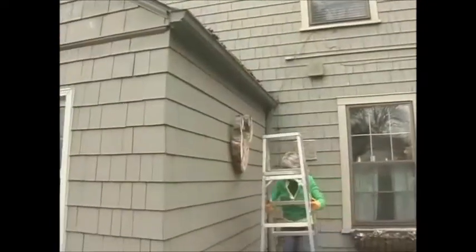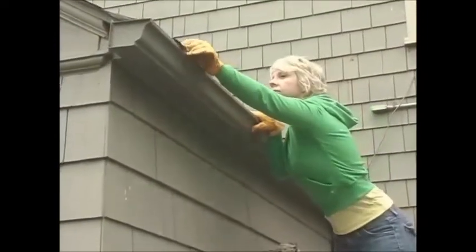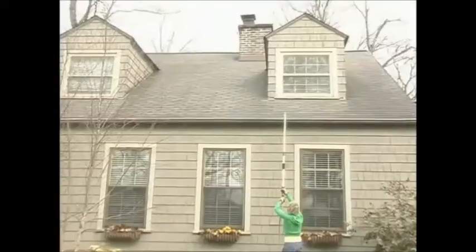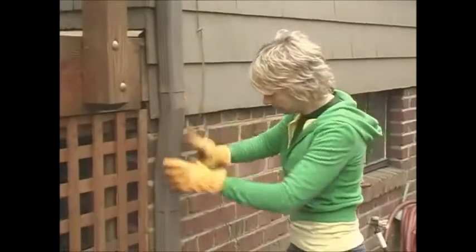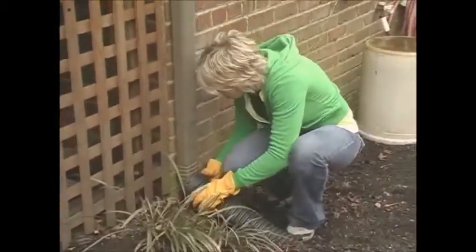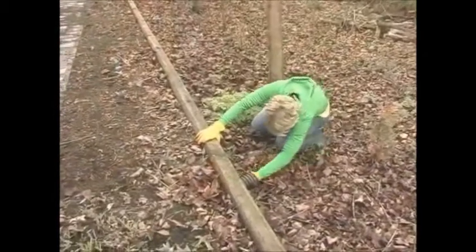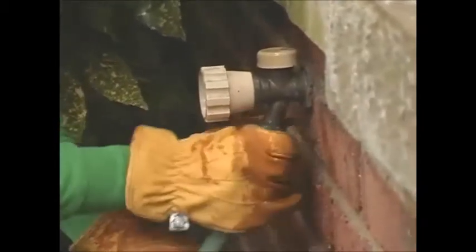Keeping gutters draining well will help channel moisture away from the house. Leaves should regularly be cleaned out of the gutters. Clear other debris out of the gutters and downspouts with a hose. Have leaky roofs and gutters fixed quickly. Check to see that downspouts are securely fastened and drain rainwater well away from the house. Make sure exterior faucets are in good repair and that hoses are tightly affixed and leak-free.